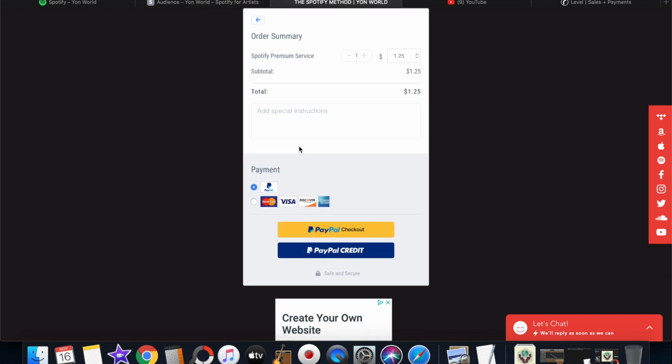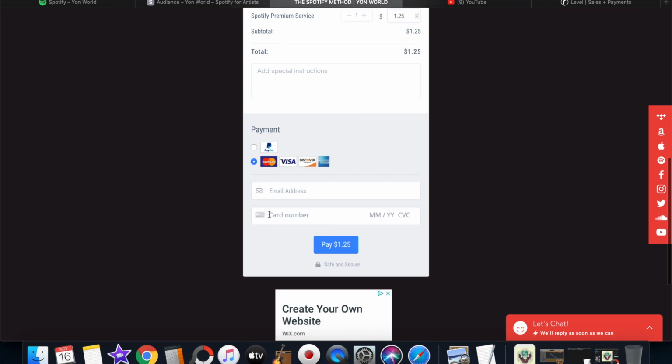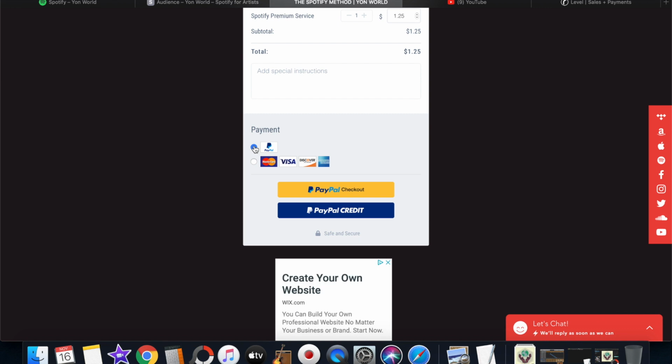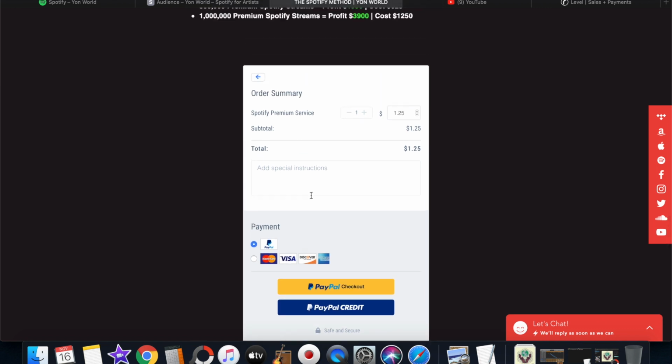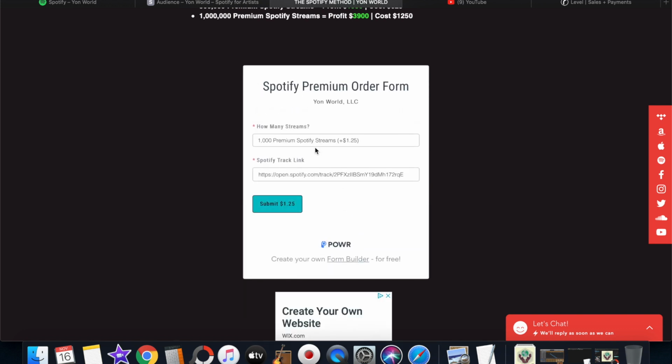You can either pay through PayPal or through Stripe. They're both payment safe and secure on my website. We had a PayPal checkout before, and now we have Stripe. You can add the link again right here in the notes if you want to, but once you add it on the form, I'll get it, and I know what to do. I already know how to promote it and everything.